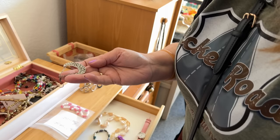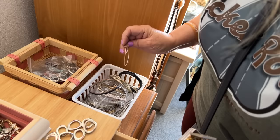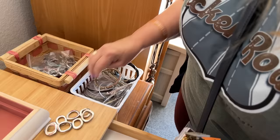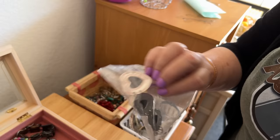Let's see what else we have here. All right, so I think we've done all this. Let's look at the bangles and see if we see anything of interest. Lots of different bangles in here. Look at that one with the little angel wing. It's kind of tarnished though. So what is this, Will? Look at that piece. Is that a necklace? No, it's definitely a bracelet, but I don't see any markings on it. So I'm going to let that go.